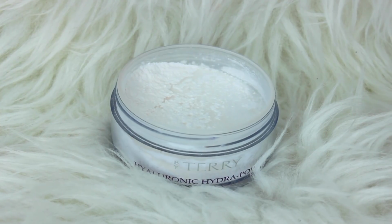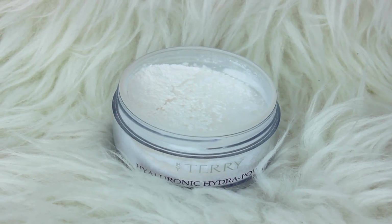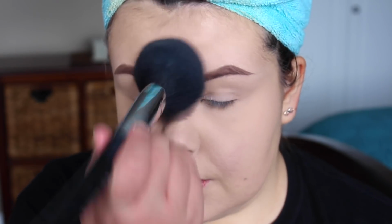Voila, I magically have eyebrows again. And I'm setting the rest of my face with my By Terry Hyaluronic Powder. It's expensive, but it's so lightweight and undetectable on your skin. It's so lovely. And just as fast as I have brows, I magically have hair again. Thank God for hair, am I right?